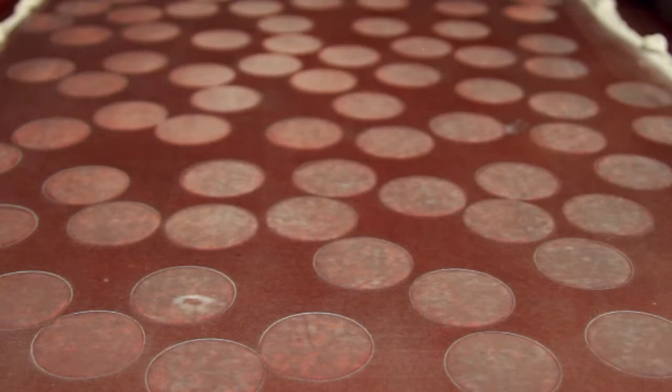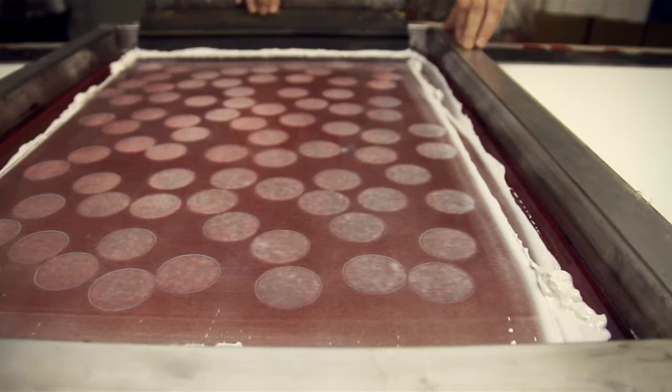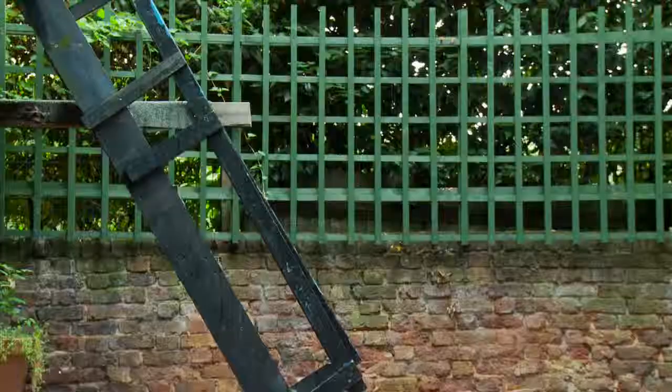I'm very adamant that I'm not producing a piece of artwork. This is a wallpaper that performs a function within an interior in the same way that the carpet, the curtain, the upholstery does. That it complements the lifestyle that's going to be lived in that interior.